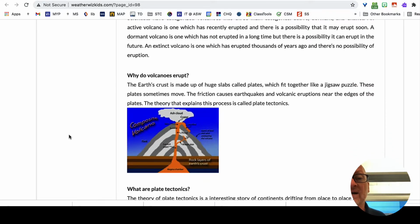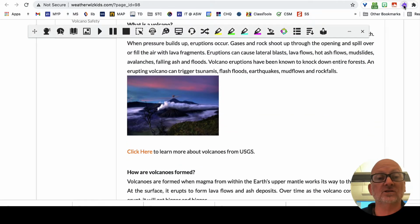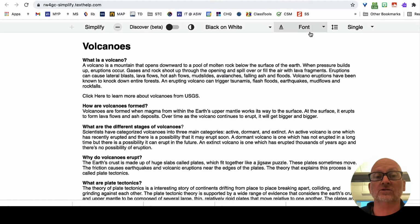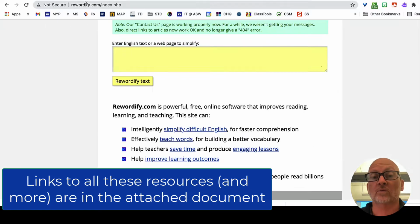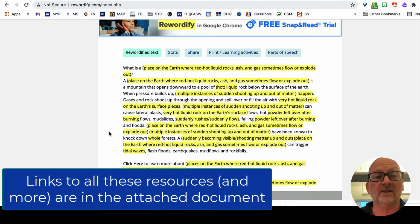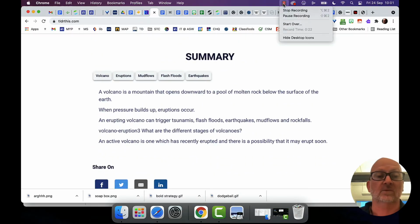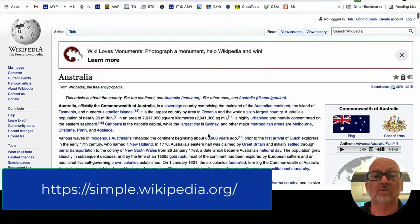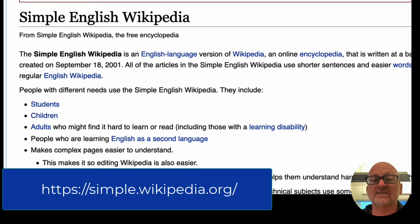If you're having a hard time finding reading level appropriate text, you could use some online shortening and summarization tools like Read and Write, which we've spoken about before, rewordify.com, or TLDR this. Too long, didn't read. You could even share Simple Wikipedia with your students. This is a simplified version of Wikipedia designed for students and ESOL learners.